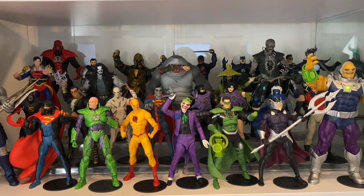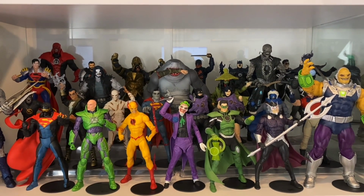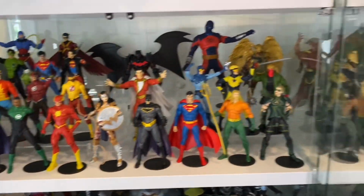I've got Black Manta from the Aquaman Page Punches. I have no idea where I'm going to put them. This shelf is done. So anyway, there's going to be some reorganization, I suspect.